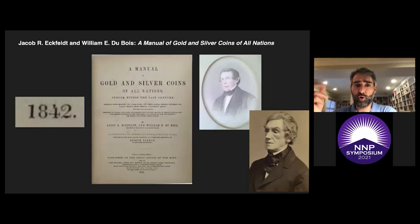Manual of Gold and Silver Coins of All Nations, struck within the past century, so since 1742, and the title continues, showing their history and legal basis and their actual weight, fineness, and value chiefly from original and recent assays, with which are incorporated treatises on bullion and plate, counterfeit coins, specific gravity of precious metals, etc., with recent statistics of the production and coinage of gold and silver in the world and sundry useful tables. That's a long title, but that's the whole title. And the neat thing about this book is that's what it delivers. Everything that's suggested in the title is exactly what's in the book.